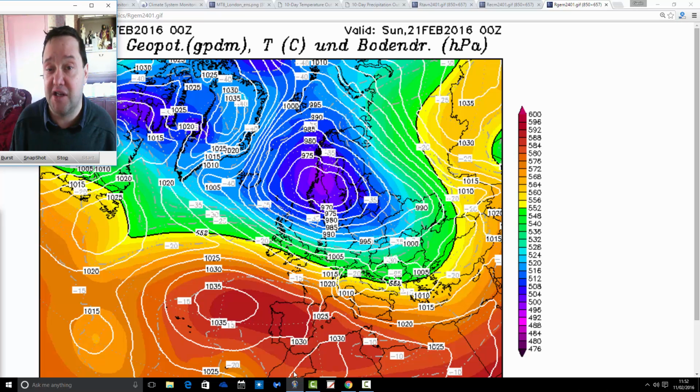It's not beyond the realm of impossibility that we could have a cold week next week and possibly have some snow through the middle part of next week, quite widely across the country. But it is a long way off. The pattern is rather flimsy.